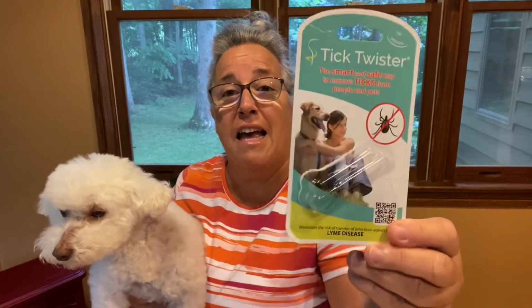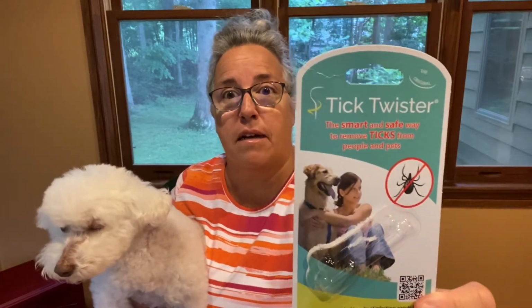My daughter came to visit last week, and she has a rescue dog. I said, do you have something? And she said no. So I gave her my Twister, but the second she left, I went on Amazon and ordered one for myself. And thank goodness, because that's Murphy's Law. I give it to her and then Bella gets a tick and I don't know how to take it off.